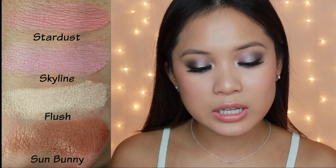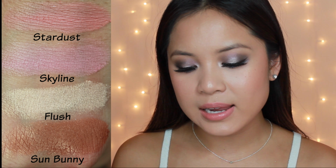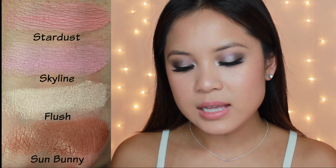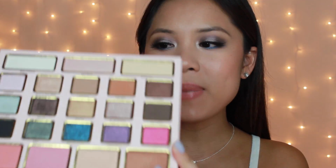Blush is a really powdery cheek highlight. It's what I have on my cheeks right now. It does an okay job at highlighting, but nothing special or unique, so it's kind of meh for me. Sun Bunny is of course part of their permanent collection. It's a little bit too dark for my skin right now, even though I wore it today. But for the summertime and the springtime, it would look really pretty as an all-over bronze look. And those were all the swatches for what came in this palette.